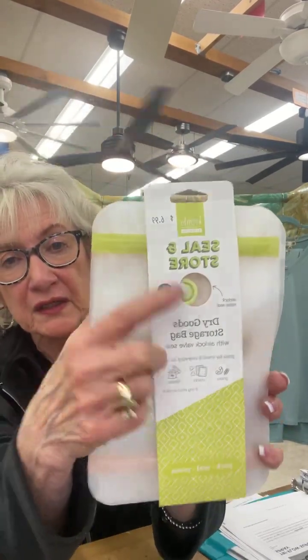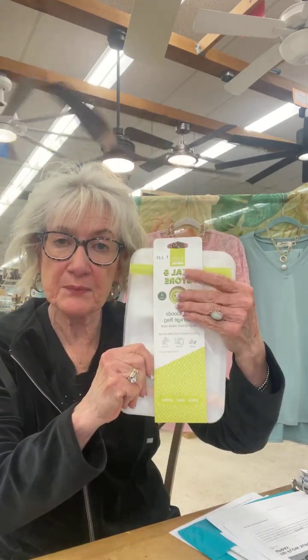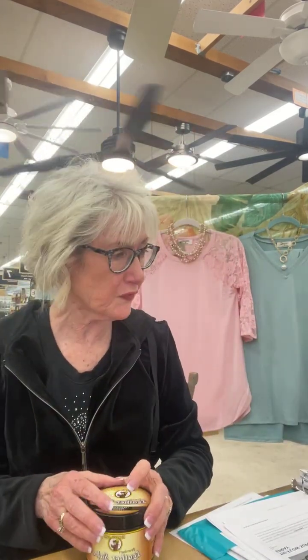And then I found these. These are brand new. These are seal and store for dry foods only, and they have an airlock valve on them right there. So you put your stuff in, and then you squeeze out the air and punch it. So it's really nice. And these are all brand new in the kitchen area. And if you haven't gone by our kitchen area in a while, you need to go by there.